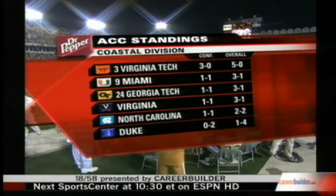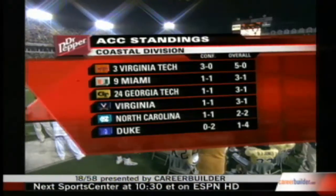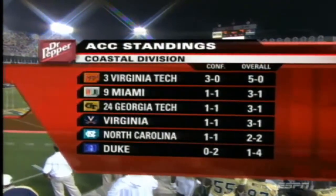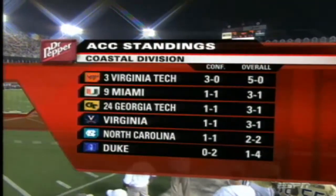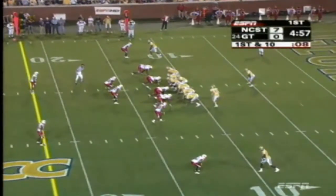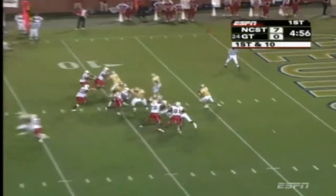Meantime, in the Coastal Division, it's the stronger division right now, with Virginia still sitting there at 3-1, North Carolina off their win over NC State, and then Duke. It's going to be another long year for the Dukies. I would say the Atlantic, despite the records, is a better division. Better teams, more talent, I think, in the Atlantic, top to bottom.